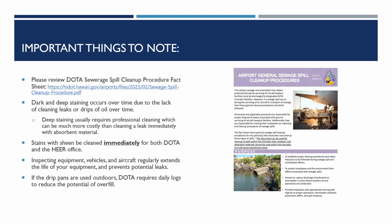Please review DOTA Sewerage Spill Cleanup Procedure Fact Sheet. Dark and deep staining occurs over time due to the lack of cleaning leaks or drips of oil. Deep staining usually requires professional cleaning, which can be much more costly than cleaning a leak immediately with absorbent material.